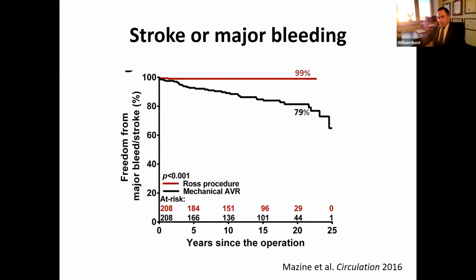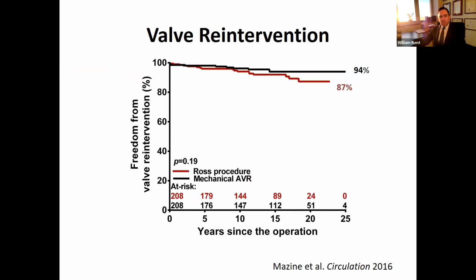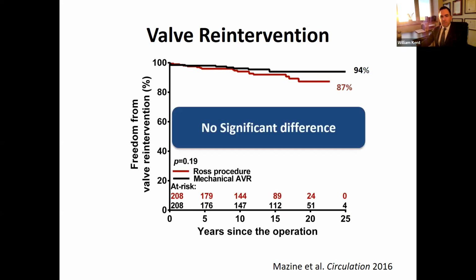Interestingly, this study also found valve reintervention was, and this doesn't quite fit with a lot of other studies, I mean, again, this is single surgeon, excellent surgeon doing these procedures, but finding that the reintervention was very low at long-term follow-up in the Ross procedure at 87%. And it was not statistically different than AVR.